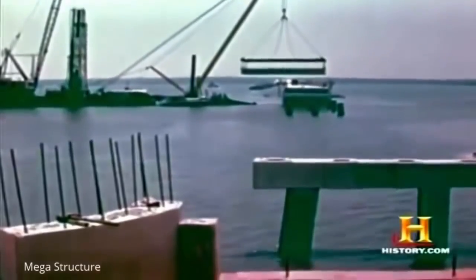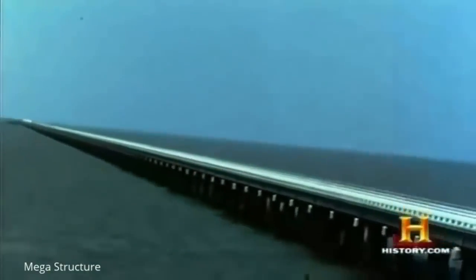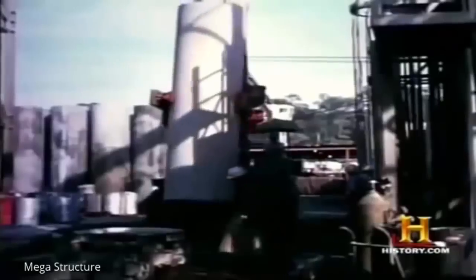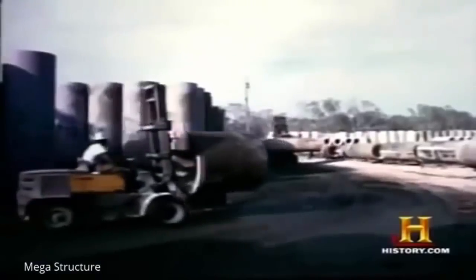A new span begun in September of 1967 would attempt to address some of the drawbacks on the first span. But there was no question that the prefabricated construction method would be used again. Everything had been tested and tried and worked out, and equipment was all there. There was one major improvement.